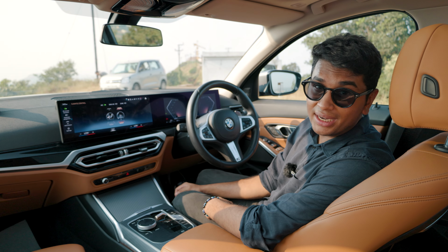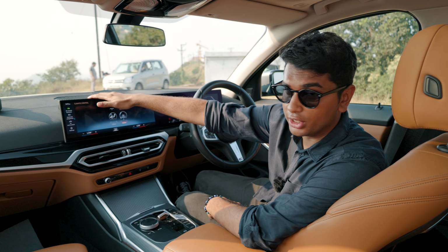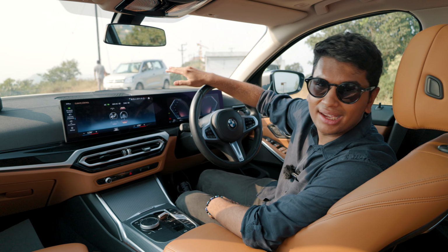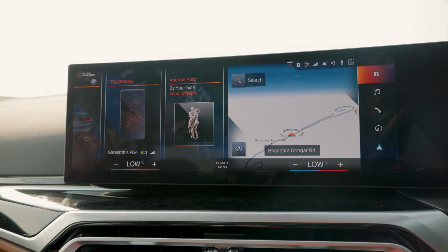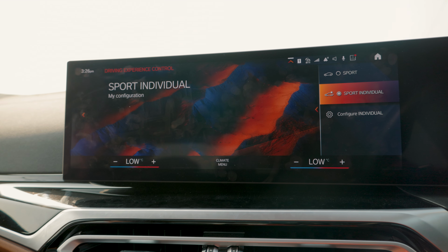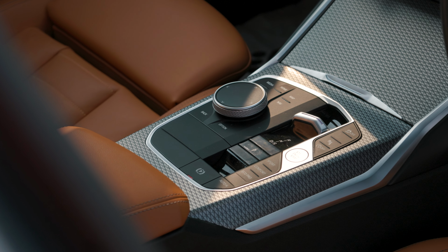The biggest update that the LCI model has gotten is inside the interior, namely this massive curved display over here. It is absolutely massive. It has amazing graphics, amazing animations, and it's super smooth to use. Now, the infotainment screen is gigantic. The controls are super easy, and one thing that I really like is that BMW has kept the scroller wheel, all of these shortcuts over here, which makes it super easy to use while on the move.